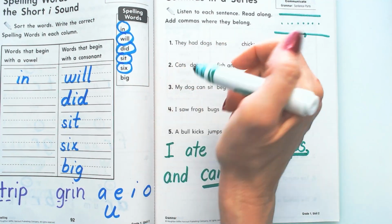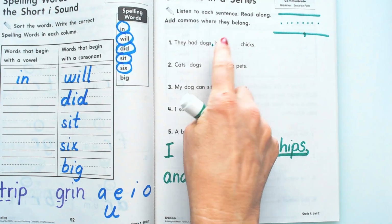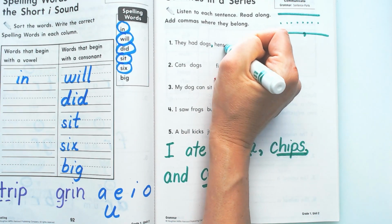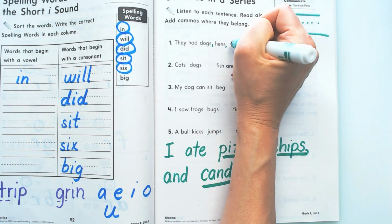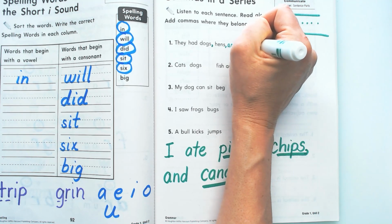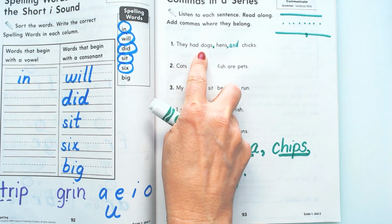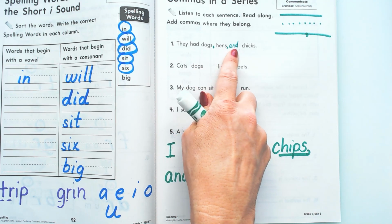They had dogs. Let's make our comma. Hens, comma. And then with your 3rd grade handwriting, that means your teeny, tiny writing, you have to put the word and. They had dogs, comma, hens, comma, and chicks.